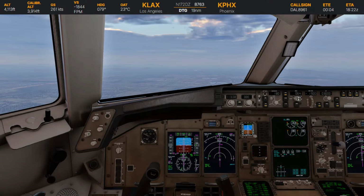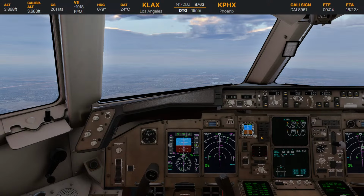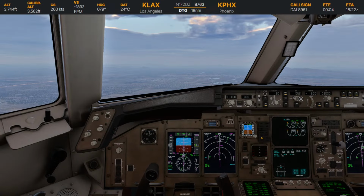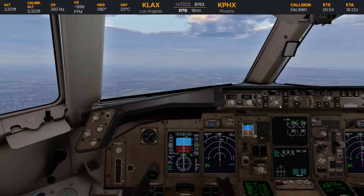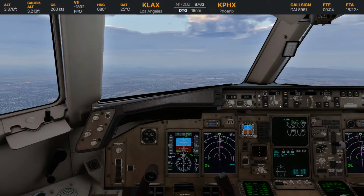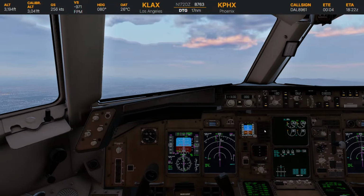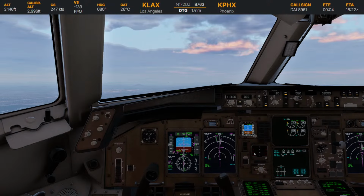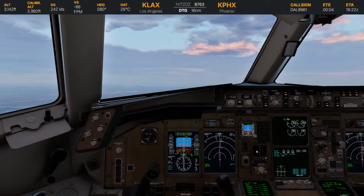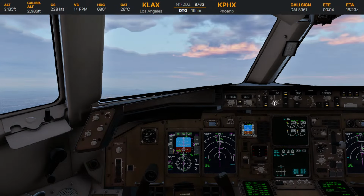All right, we are at our assigned altitude, so our speed now should start reducing. Our final speed today is 137 for the approach. So now we're going to start reducing our speed. Right, speed check, and let's go to flaps 5. I'll reduce the speed to 160 knots.